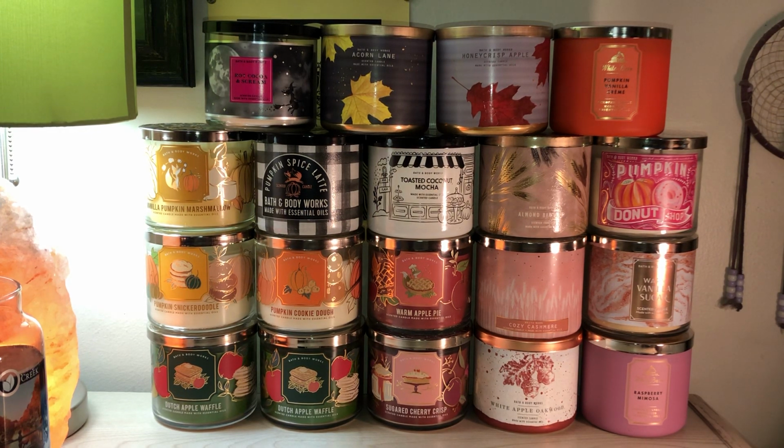Pumpkin spice latte. Not what I thought it was going to be, but I'm not unhappy with it. It is Bath and Body Works White Barn's take on the pumpkin spice latte. Is it Starbucks pumpkin spice latte? No, but it definitely has aspects of that. And I think they did a really good job.